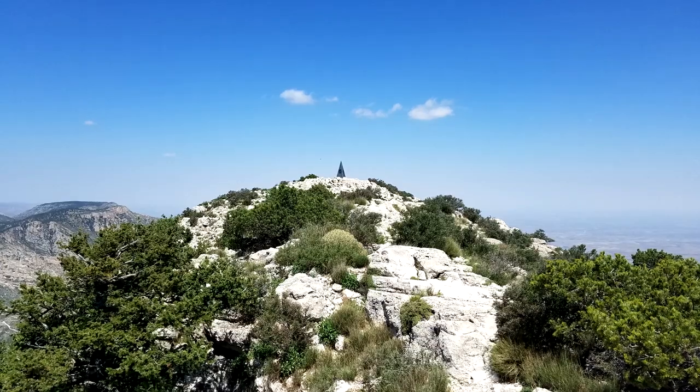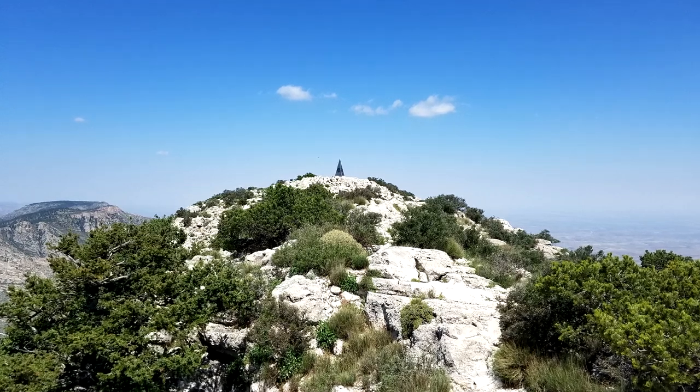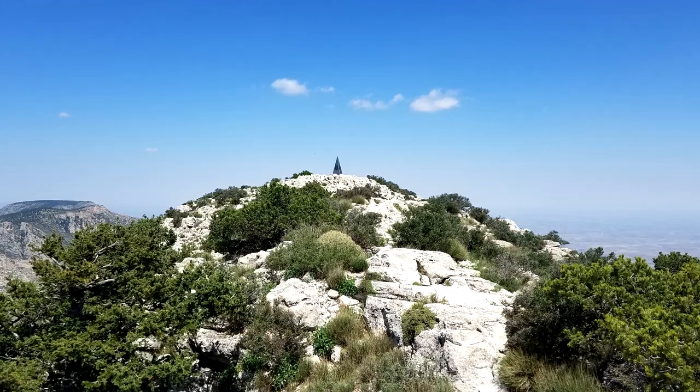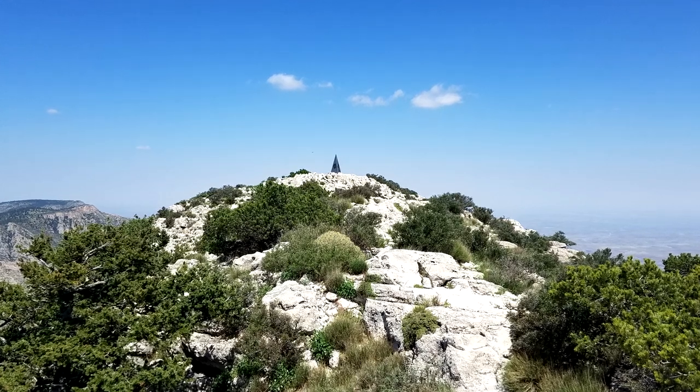I tend to think that it is a hard hike, but it's definitely doable, and the majority of people who set out to hike the trail, whether you really prepare for it physically beforehand or not, most people should be able to make it to the top. That being said, a lot of people don't make it. A lot of people have to turn around.